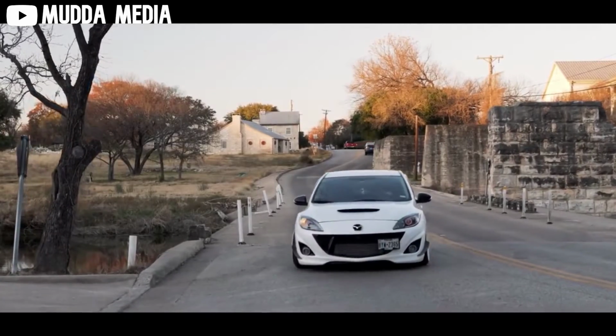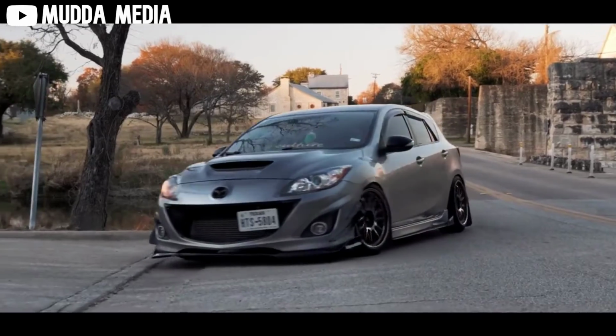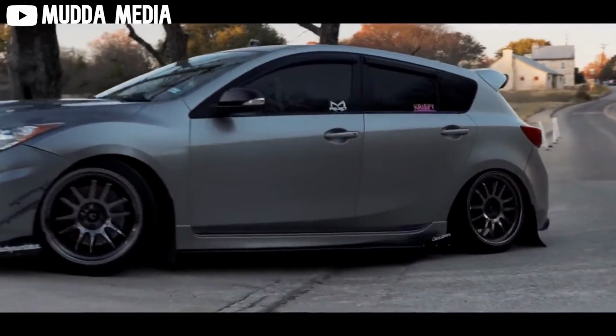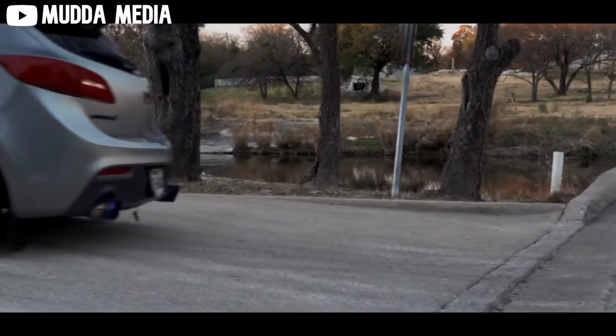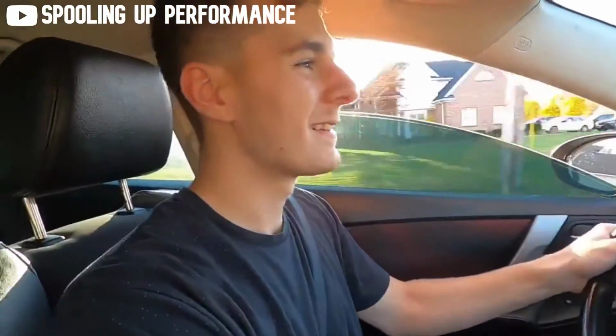The 4th car on this list is the Mazda Speed 3. That's right, this little Mazda with stiffer suspension, stickier tires, and sportier seats. The Mazda Speed 3 is a central player in the hot hatch game with plentiful power, and this little 3 offers a serious bang for your buck.